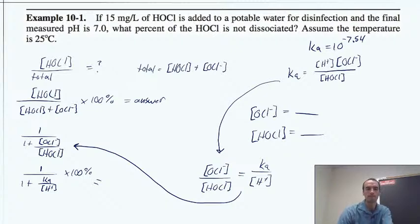Anybody have that? 78. Okay, that sounds correct to me. And I'll toss it in Excel just to have an added confirmation. But you said 78 point what? It was 77.6. 77.6. Okay. All right. Anybody else confirm that? I think that should be just right. Okay. Great.